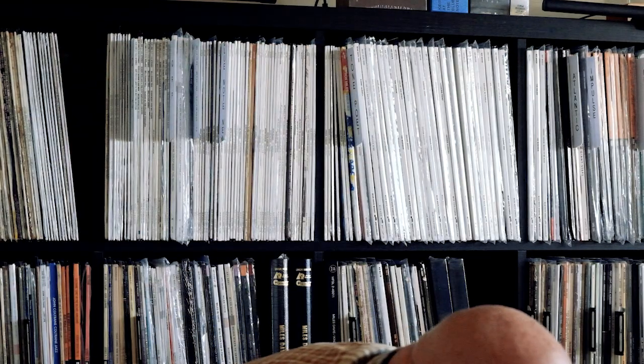It's a new record I just got last week. I haven't listened to the reissue yet. And that is Wes Montgomery, Smokin' at the Half Note.